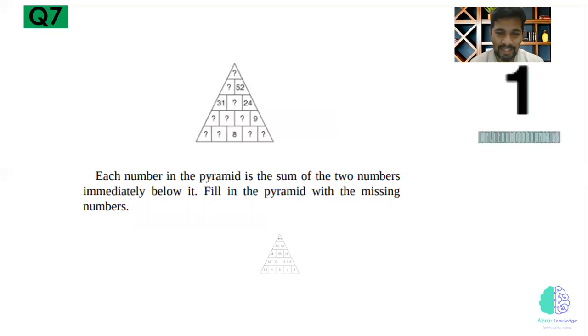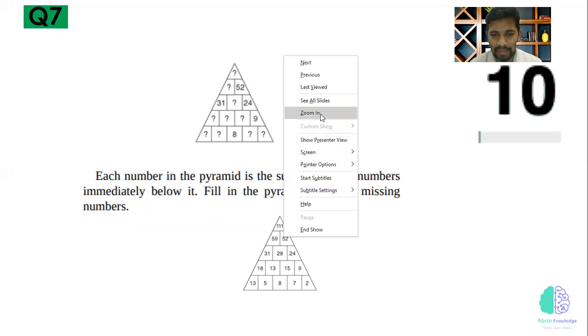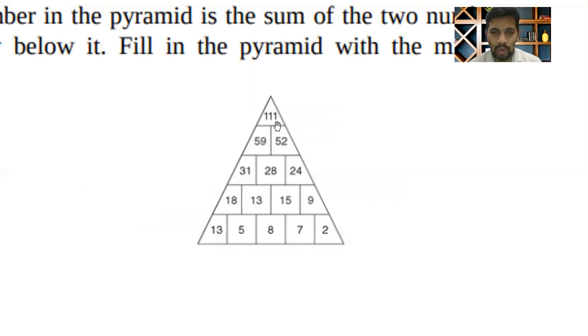And the answer is 1. This is the answer. Maybe I'll make it bigger. 111, 59, 52, 31, 28, and so on and so forth.